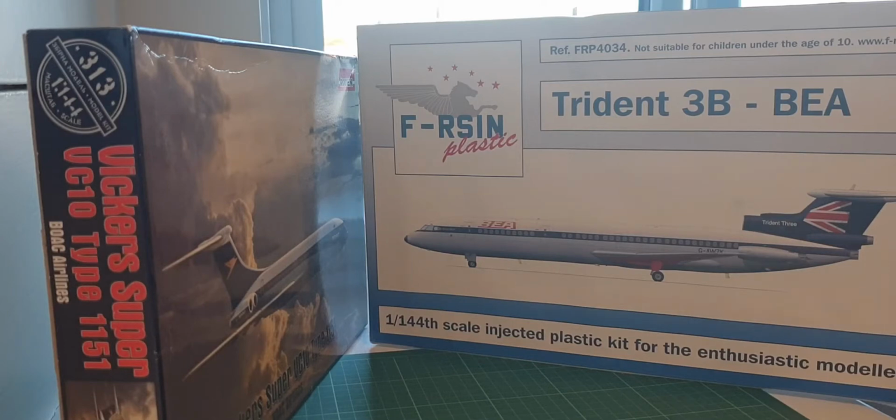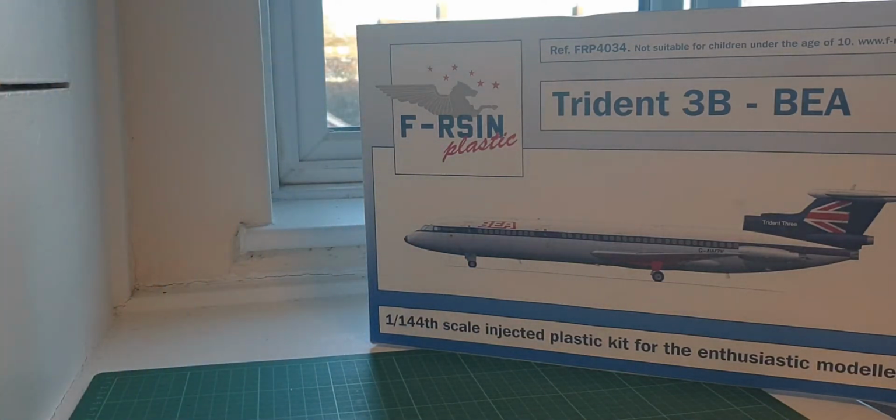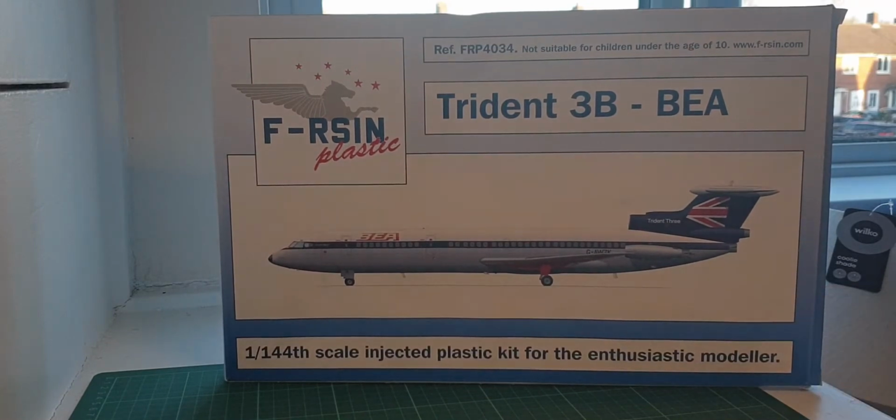Anyway, moving on, we'll get on with the Trident first. This is produced by a company called F-resin, which does some unique airliners in their range. They are limited edition kits, so the detail on them is not fantastic, and there's not a lot to build. But I've seen one or two on stands at Telford, and I must admit, if you put a bit of work into them, they produce a lovely representation of the old Trident.